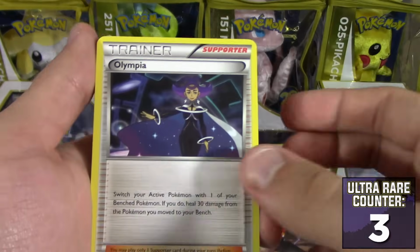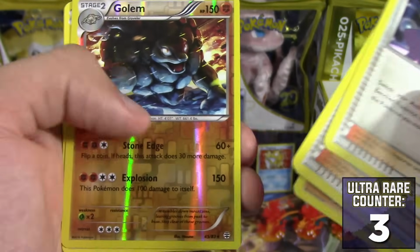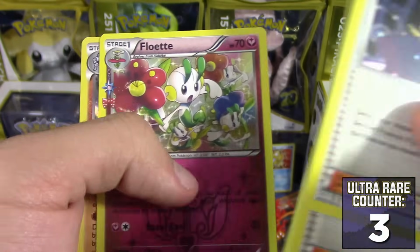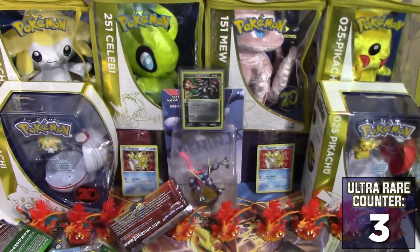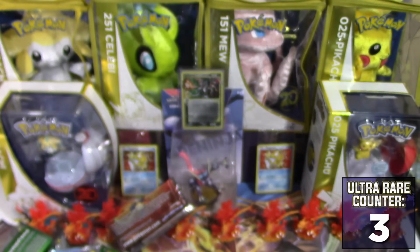Yep, maybe. Lillipup, Nerd, Fire Energy, Tangela, Zubat, Geodude, ooh, Golem. Very nice. I needed that. Golem. Shroomish, Floette, and Machop Holo. Machamp. You keep calling it Machop. Machoke, whatever. It's Machamp. You call it Machop and Machoke. It's Machamp there. Oh, jeez.